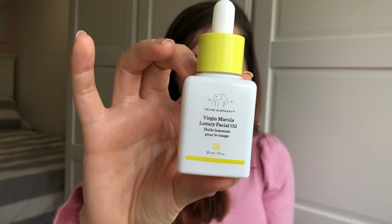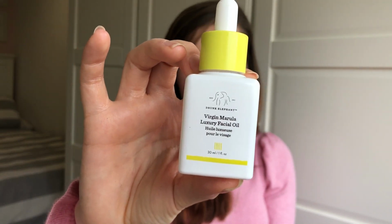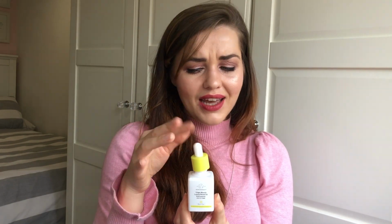So the next thing that we have is the Maruna oil. This is the Virgin Maruna Luxury Facial Oil. This is the 30ml bottle here. This I absolutely adore. I love this oil so much. This is expensive. I think it's about £80 or £88, and I know the likes of The Ordinary do ones for £8, but I love this so much.